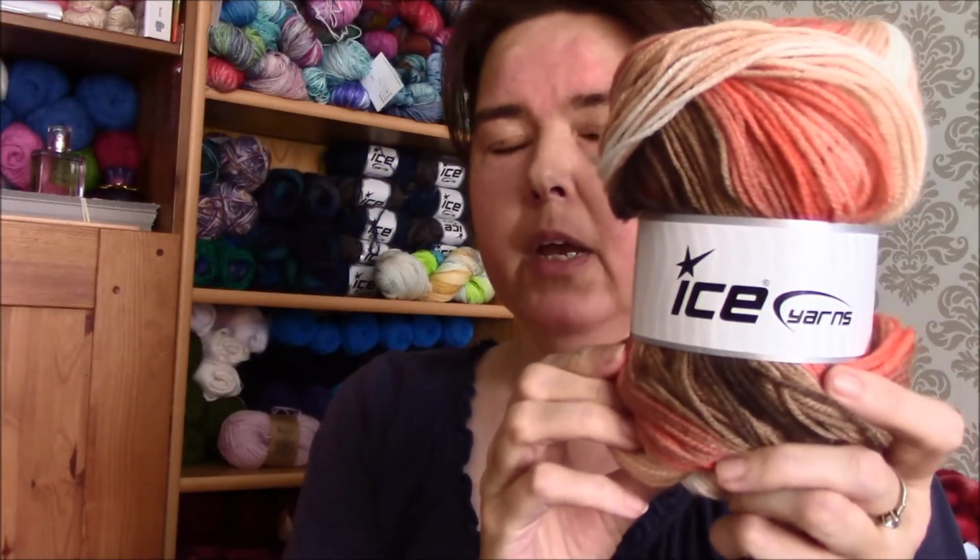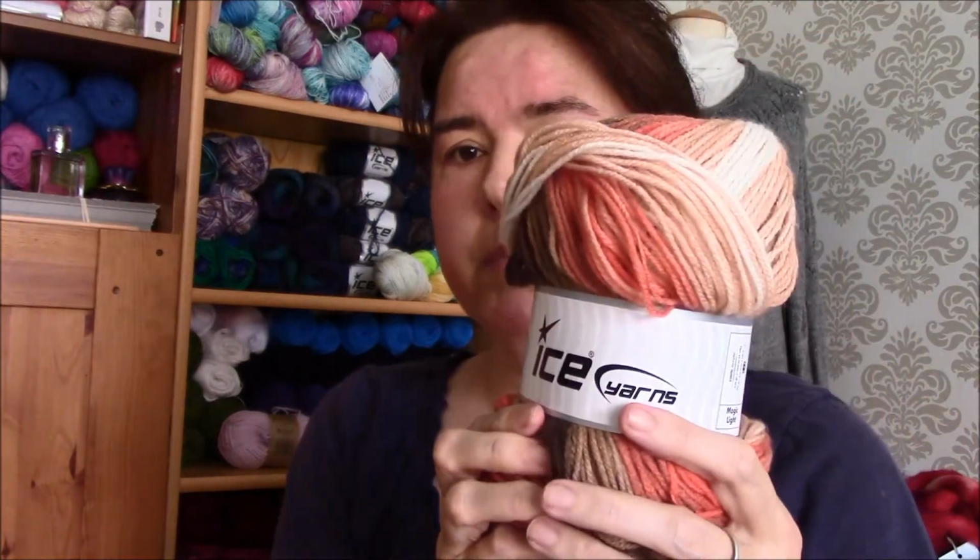I used acrylic yarn, which is very stretchy. I don't think that's the best yarn for a warp. But I thought I'm going to make a table runner. I used my yarn from my stash, and it has color repeats, so I don't have to do any fancy stitches. I think it's 100% acrylic. Yes, it is.